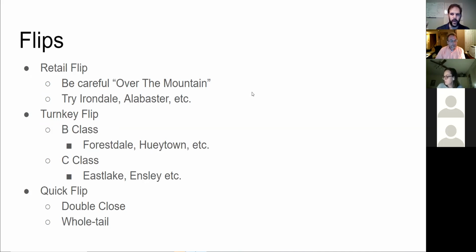And usually you're going to make these pretty nice. Almost always they'll need granite countertops, stylish tile work, and these are what you think of when you think of a flip, when you think of the TV shows like Flip or Flop or whatever. That's what a retail flip is.